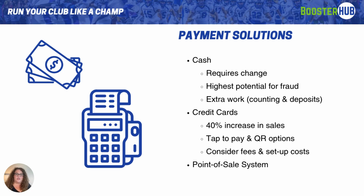You'll definitely want to look into the tap to pay method or use a QR code. So many of the kids these days have the Apple Watch or they have their phone, but they don't have any credit card. So that's a great thing to consider. And then anytime you're accepting credit cards, you're going to want to look into the fees to set up the machines, how much each transaction costs, and if there's an ongoing fee for renting a terminal or things like that.